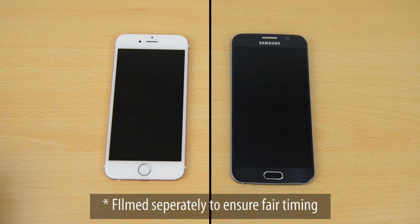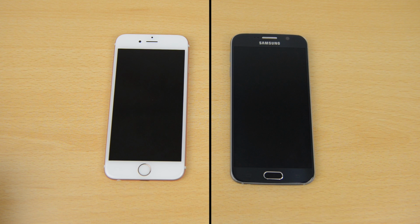Now the next test we're going to do is the camera launch. Now the S6 does have a quick camera launch option, double tapping the home button. Now disclaimer, I had to film both of these separately just because I can't function my hands both at the same time doing different things like this. So they have been filmed separately to make this as fair as possible.